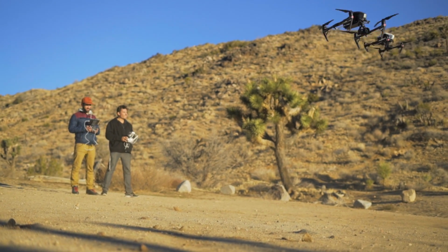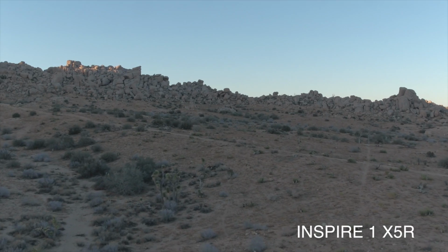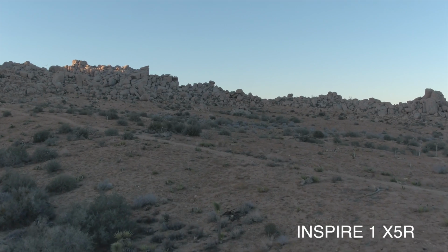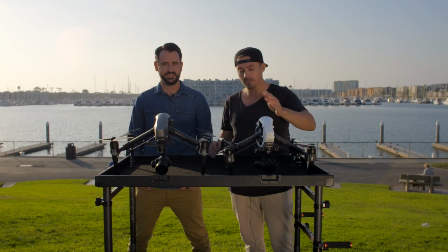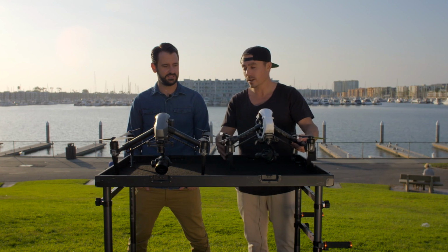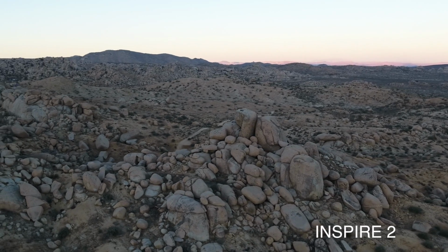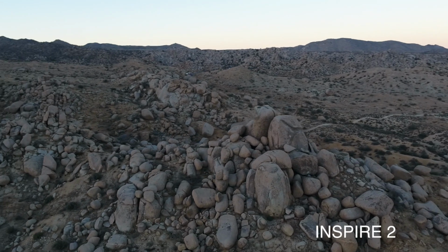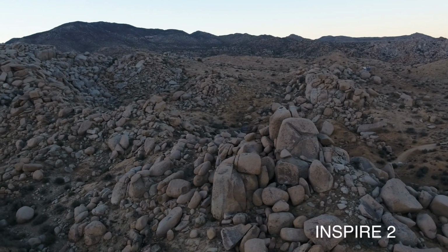We did a couple of tests side by side with the X5R and the Inspire 2, and the wind gusts were up around 40, 50 miles an hour. They were really gusting. And this thing was not coping. It was drifting, really using a lot of power just to try and stay on track. I couldn't go as far as you, Mike. The weight of this, the motors not being as strong and the battery life, it was a no contest when flying against this thing.